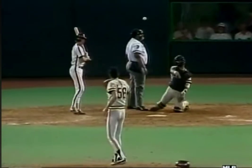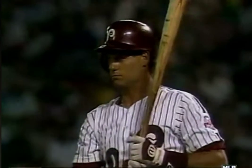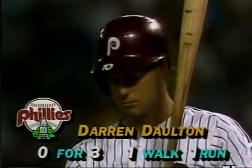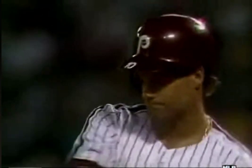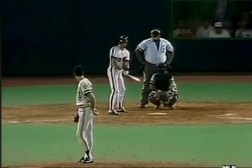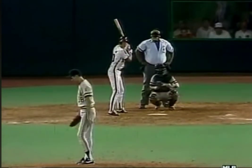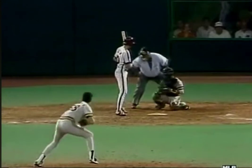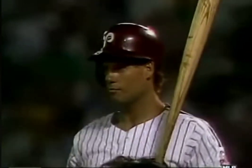Breaking ball is high. That's a sweeping curveball. 1 ball, 1 strike. 1 out. The bases are loaded. The Phillies have scored a run to tie the game. Dalton walked and was aboard for the 3-run Jeltz homer back in the 6th inning. Dalton, a pretty good contact type hitter, doesn't strike out all that much. 2-1.